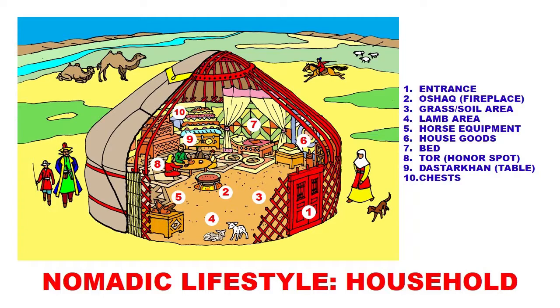And finally, number 10 are chests. They're placed across from the entrance, and this is where they would usually put all of their best possessions and belongings, and also the best of their bedware. And bedware was highly, richly decorated, so it created a kind of beautiful installation almost.